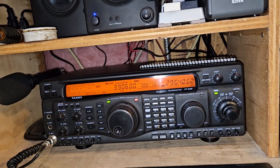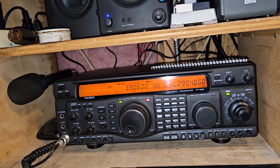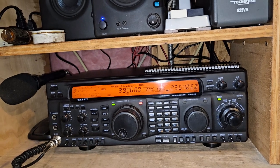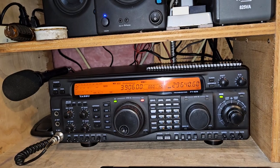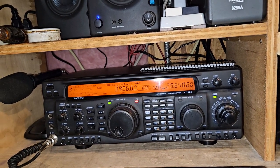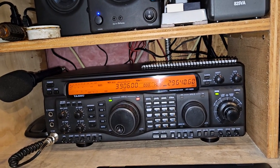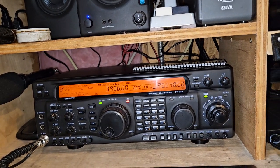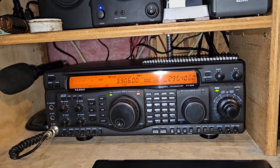I had a problem with my 1000 where the second receiver was down a couple S units on receive. It wasn't working the same. But if you could find a really good working old 1000D with all the stuff on it, that's a really good radio too. Problem is that those are even older and they're more likely to have even more problems. But so far, I'd rank this up at the top of the radios that I've owned, and the noise reduction is just amazing on this thing. I mean, really, really, really good.